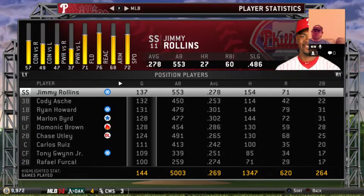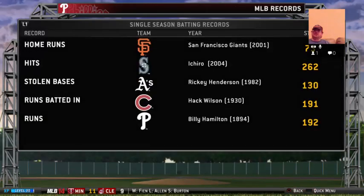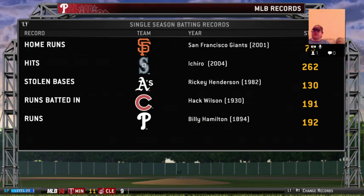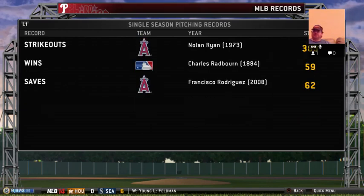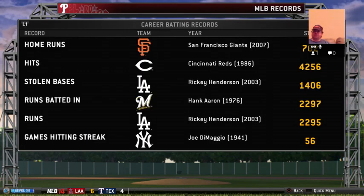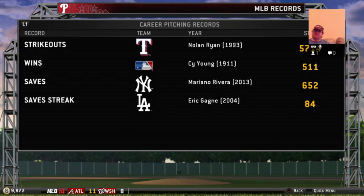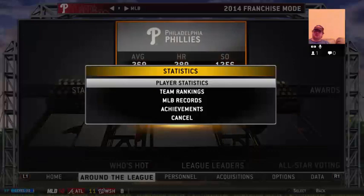I mean, statistically, I think we're approaching some records. We're not going to reach Barry Bonds' home run record, or Ichiro's single season hits. Nobody's going to get the stolen base one. We're not coming close to the RBIs and the runs scored in the season either. Nolan Ryan's strikeouts record is safe. Obviously, nobody's touching the wins one. And saves, I traded my closer midway through the season, so we knew that's not going to happen. But, is there any team? They don't show team records.